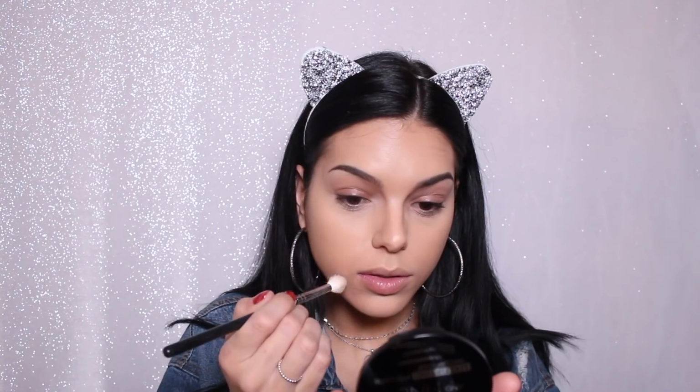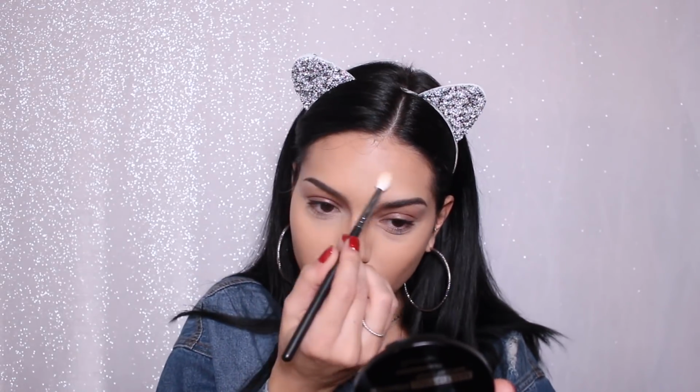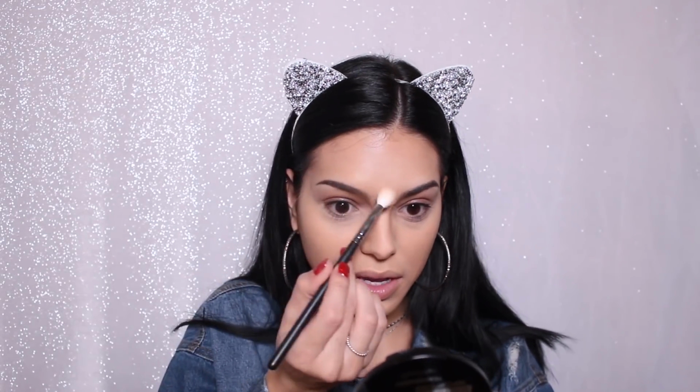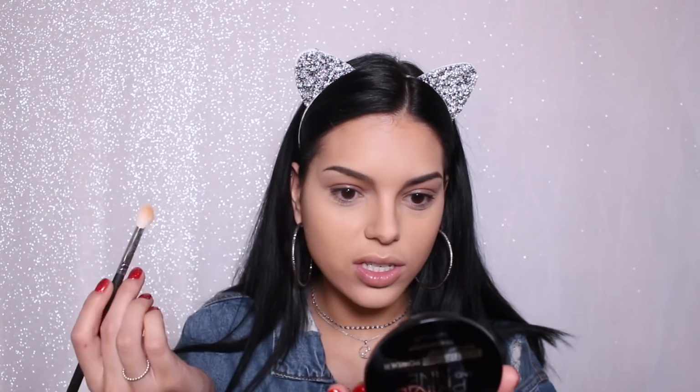So I'm going to set these under eyes before they crease. I'm taking the mattifying powder from Catrice. I'm also going to apply that on my smile lines and in the middle of the forehead, because I feel like this is where I kind of do get oily by the end of the day, if I produce any oil or if it's just my moisturizer pulling through. Whatever it is, it's always just in the center.